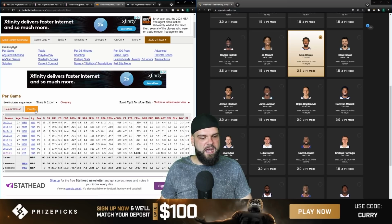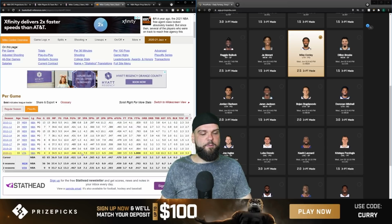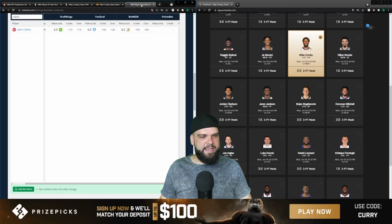Now, we click this little playoff tab here and flip over, and you can see that in this playoff run so far, he's attempting 7.5 three-pointers per game. So that's definitely up from where his season averages are. And he's making 4 threes per game. Now, it's a little skewed because he did have one game where I think he made 7 three-pointers. Do I expect 7 tonight? No, but I do expect him to be able to clear this 2.5 3-point prop based on how well he's been shooting in this series, which is 53%. So he has definitely been playing very good basketball, Mike Conley Jr.